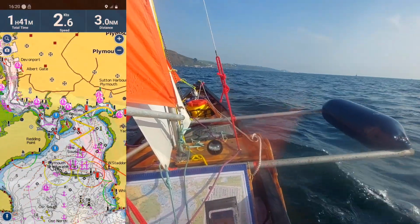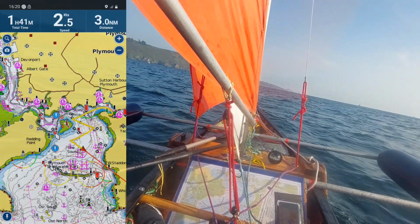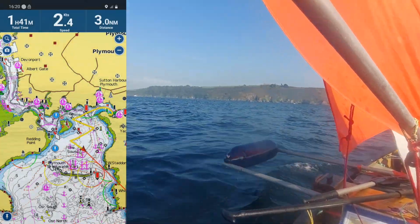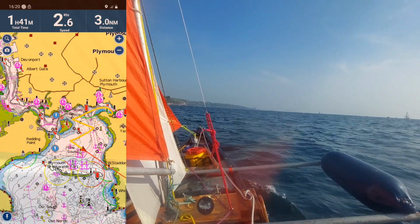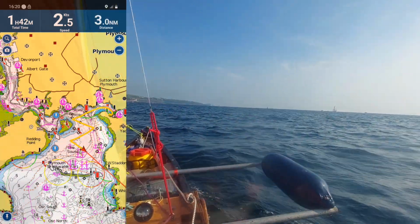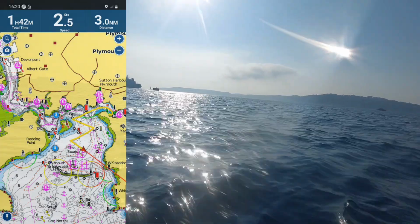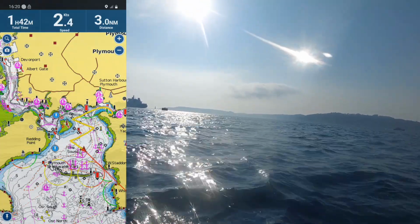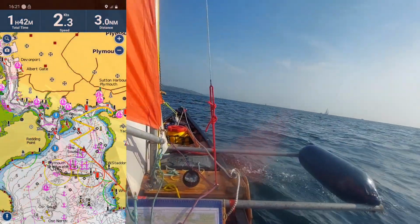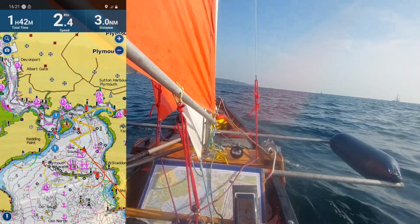So still trying Plymouth Sound, beating straight out. Haven't decided which way I'm going to go if I can get out. Jenny Cliff over there, heading over towards Bovisand, but I'm not sure. Might try and get over that side. It's southwesterly tomorrow. It's a little bit more southeasterly today. So if I go against it, I'll be able to get back tomorrow a bit easier. That's my plan.